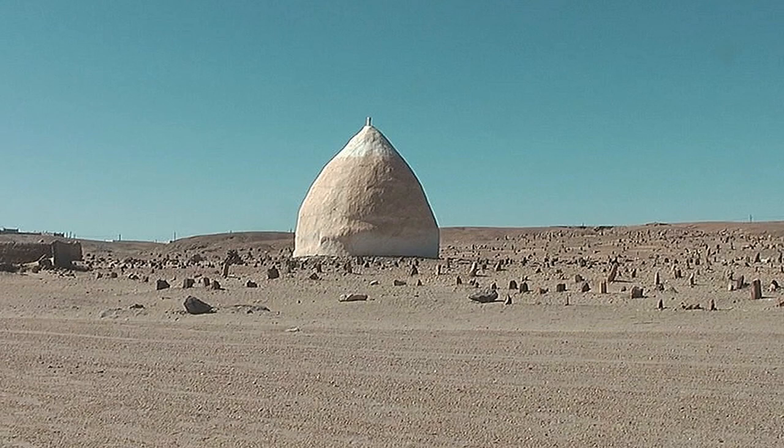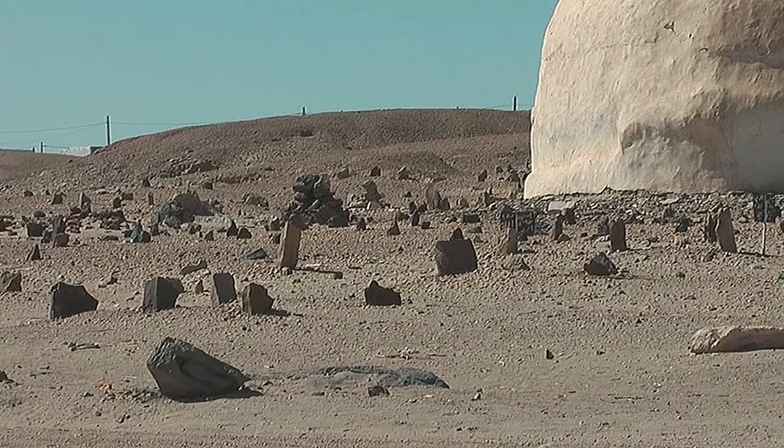Cemeteries are always just outside the settlement. The graves are marked only with a stone. Inscriptions such as name or date of death are missing.